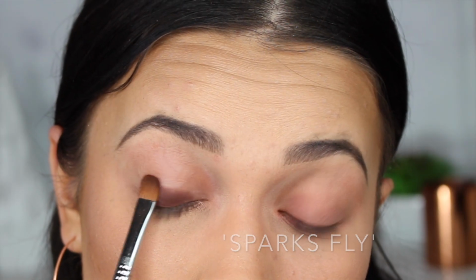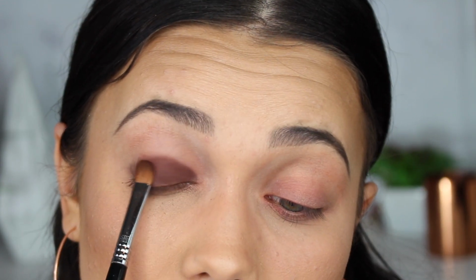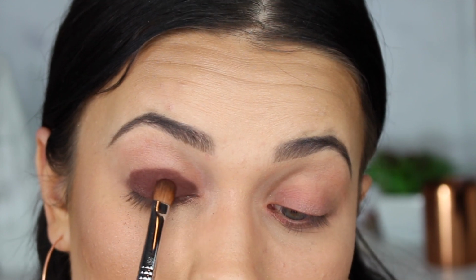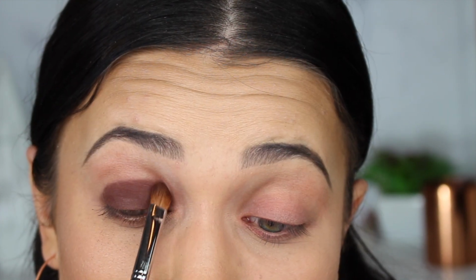Wow. That is a deep, deep, deep espresso. Oh my god. I can't get over how deep this shade is. It is like deep. I can't get over how well it's applying without primer. This is unreal. This is like my new favorite of the palette. Boom! That intensity is just amazing.